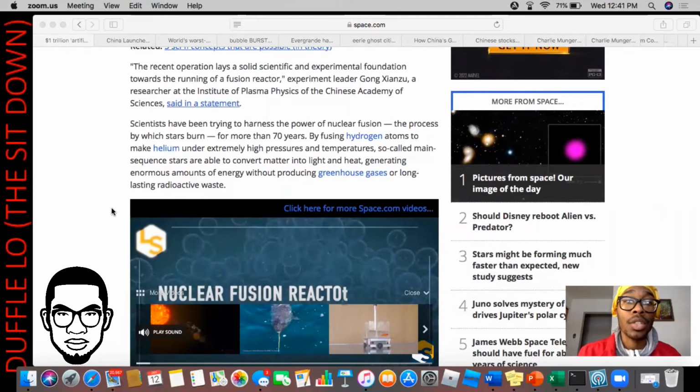Scientists have been trying to harness the power of nuclear fusion, the process which stars burn for more than 70 years by fusing hydrogen atoms to make helium under extremely high pressures and temperatures. So-called main sequence stars are able to convert matter into light and heat, generating enormous amounts of energy without producing greenhouse gases or long-lasting radioactive waste. So now when they say greenhouse gases and long-lasting radioactive waste, you wonder why.